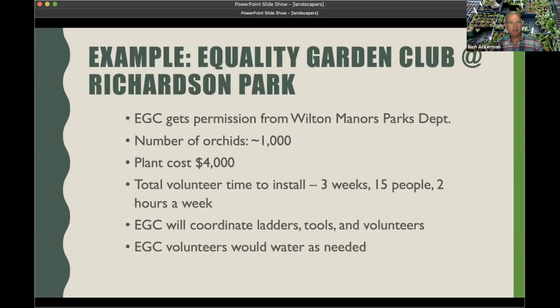So this is one example. This is a project that we're working on now with Equality Garden Club. That's just a really nice example of how it works. We've been working with them for 6 or 7 months probably, in terms of education and getting their club up to speed on the project. We went to the Parks Division and got the park support, and we actually have a presentation for the city commissioners next week or 2 weeks from now to get it all finalized.